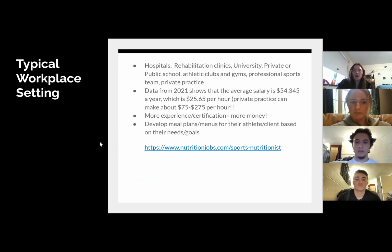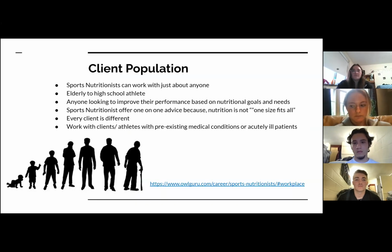And then moving on, they develop meal plans and menus for athletes like we saw in the video. They're very closely connected with the chefs and cooks of universities and other clinic-based areas, just to make sure that their athletes and clients have the proper nutrition that they need to get to their peak performance or healthy standards that they wish to reach.